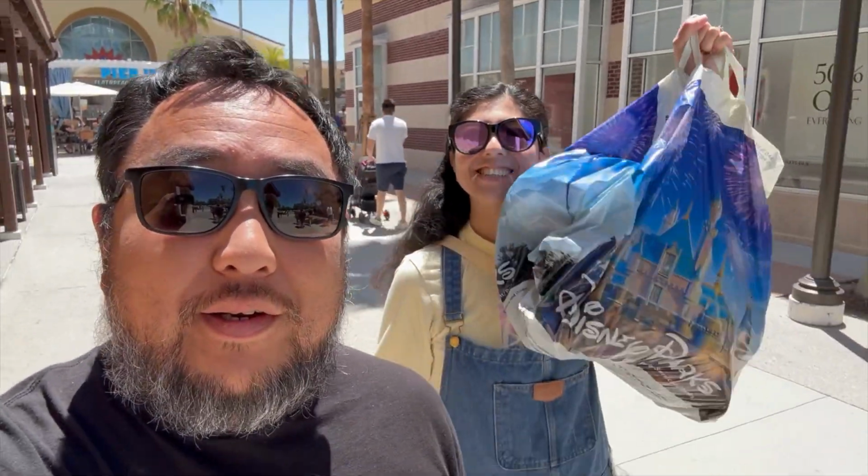Alright, so we are heading out. We survived the Disney store, got some stuff. We'll show you when we get home. But we're taking off. We have another errand to run and maybe some lunch. It's too crowded in here. Yeah, it's getting kind of crazy in here, so it's time to go.